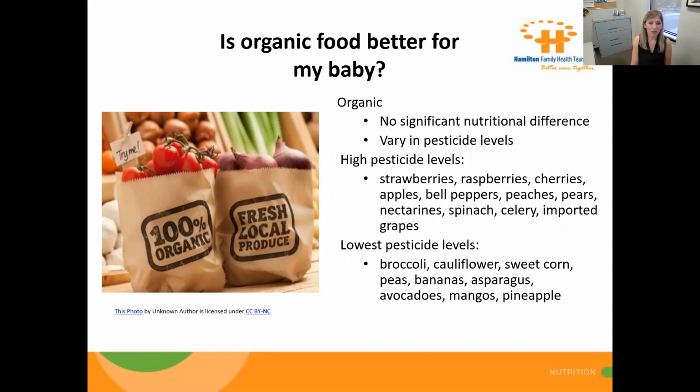Is organic food better for my baby than conventionally grown food? I would probably say no. There's no significant nutritional difference. There are still organic pesticides if that's what you're worried about. And so you may think about choosing the lower pesticide foods more often and rinsing and washing those high pesticide foods a little bit differently or a little bit better. Or, if that makes you feel more comfortable, you may buy the organic version of those high pesticide foods. But regardless, we would say that each one is safe.